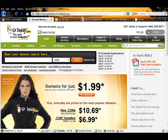Now, I am just logging into GoDaddy. I'm going to go through this really quickly because I'm assuming that most people have an idea about what GoDaddy is all about. There will be a link on this page that you can click on that will take you to a GoDaddy site. All you do is start your domain search. Sometimes they might change the look of the page, but you look for the part where it says to search for a domain name.